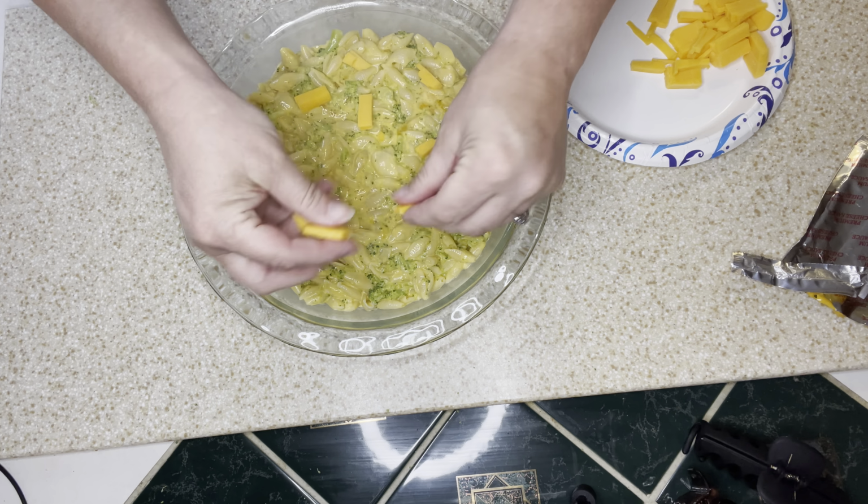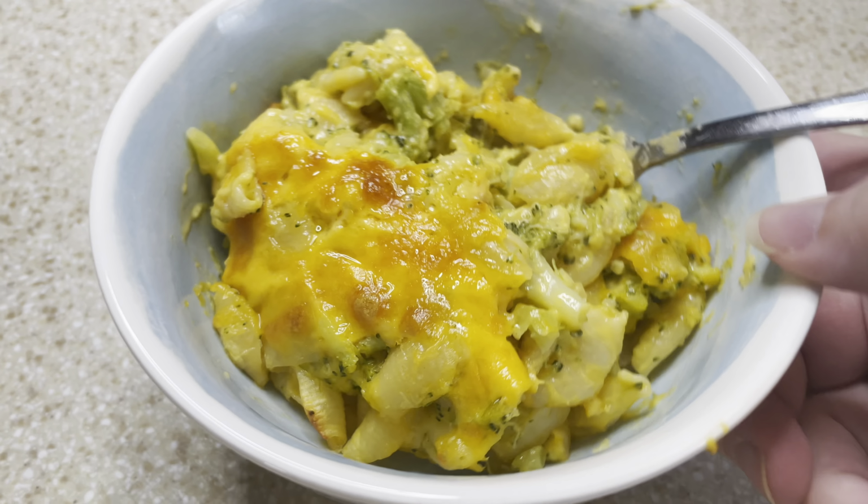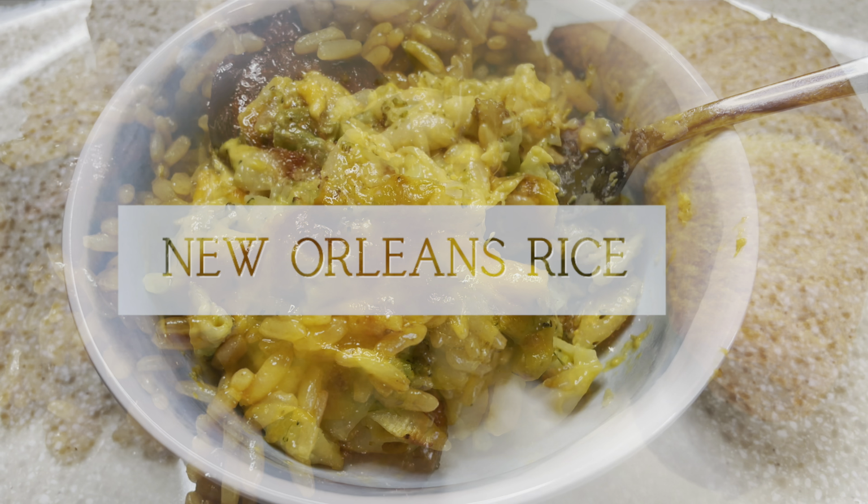Here is the broccoli mac and cheese out of the oven. It looks delicious. It smells delicious. And I will have to say that once we made our plates, it tasted amazing. Amazing. Definitely a wonderful side dish. Portion-wise, it wasn't enough for my family. Now, my kids are teenagers. If you have small children, it might be enough.